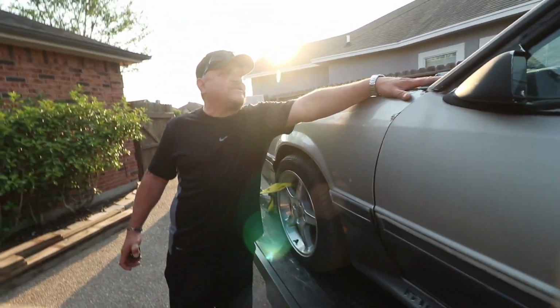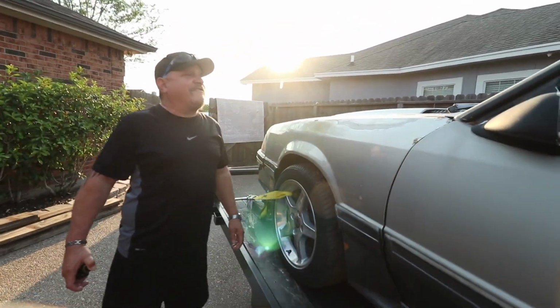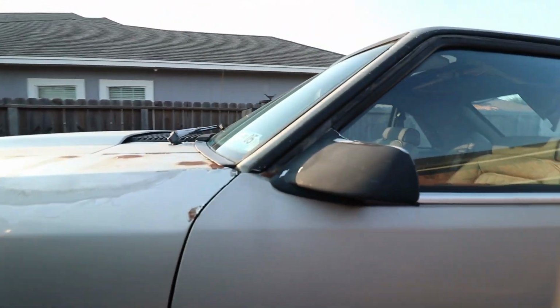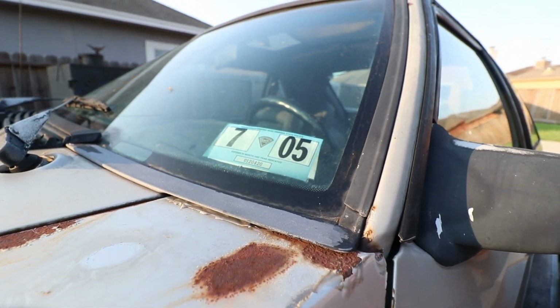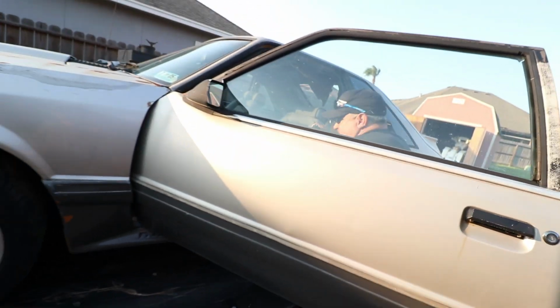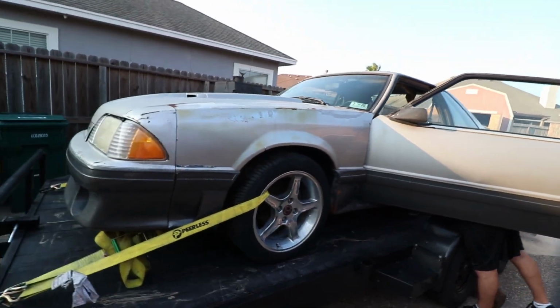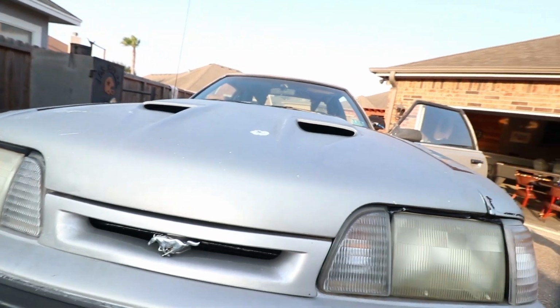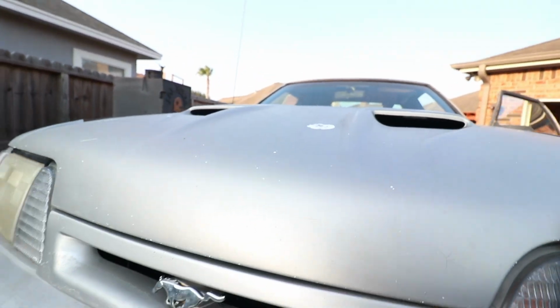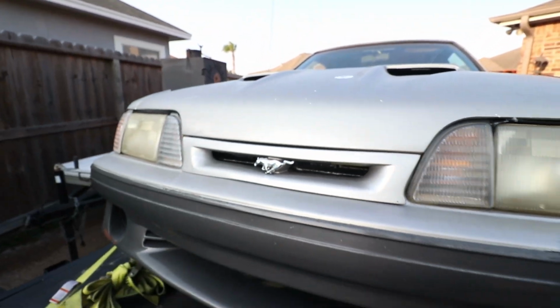So let's pop the hood real quick. The sticker's 7 of '05. Yeah, that's what it's showing, 7 of 2005. So that's the last time it was actually registered. Let's pop the hood on this thing. Oh, and it has a Cervini's hood. Not really my cup of tea, but it does have a Cervini's hood. You have to go to the inside. There's a latch. Alright, it closed again.